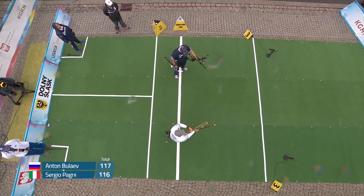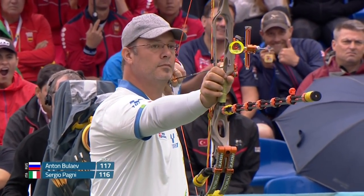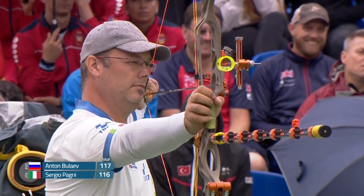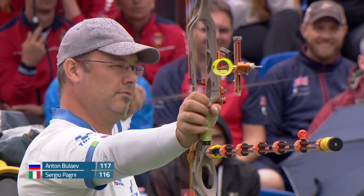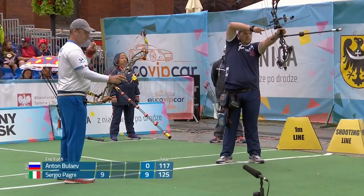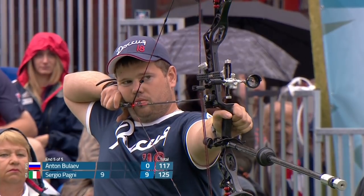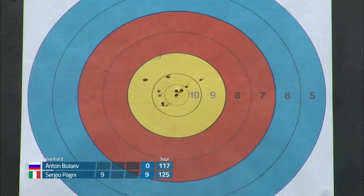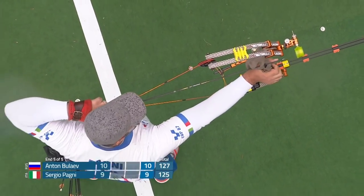So this is it for the compound session. 3 arrows left in the men's gold medal match. You can see the British people in the background pointing at their medals. Drifting off to the right, a little shake of the head. Yeah, he knew that he needed to put some pressure on. Sometimes having the lead can have pressure of its own. Not for Anton Bulaev.